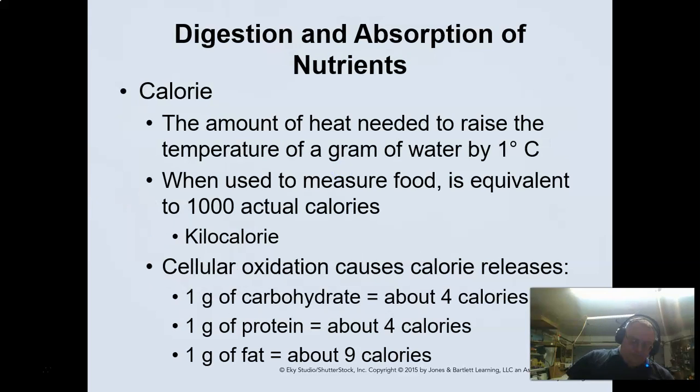So we usually talk about the amount of fuel as a calorie. A calorie is defined as the amount of heat needed to raise the temperature of 1 gram of water by 1 degree centigrade. But in nutrition, we've done something different. What we actually think of as caloric intake is actually a kilocalorie. So there are actually 1,000 calories in what we normally think of as 1 calorie.